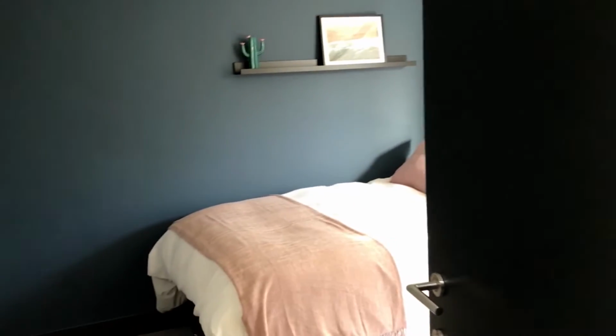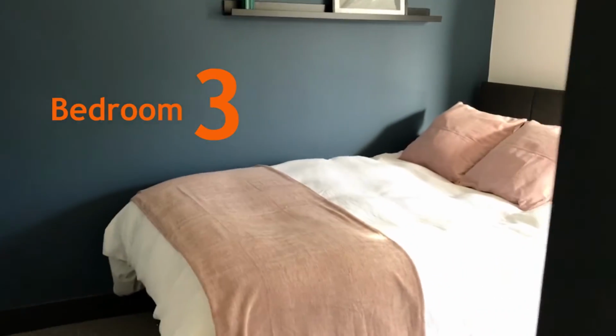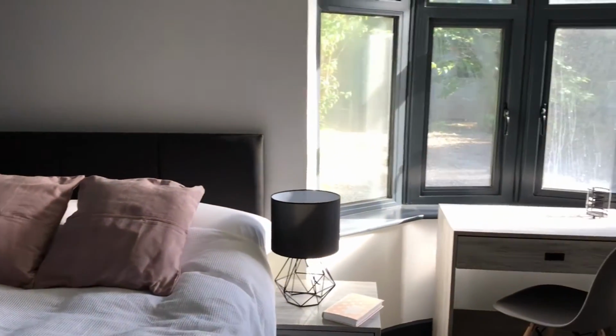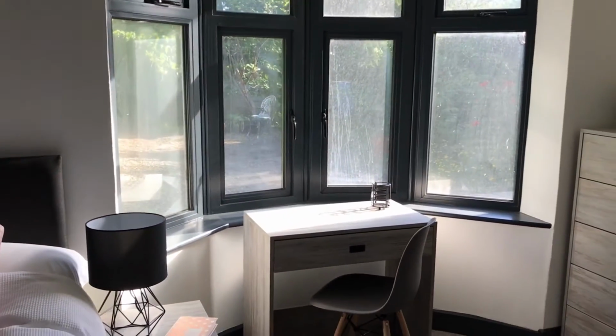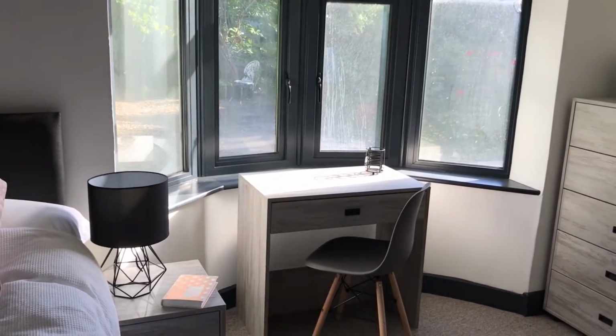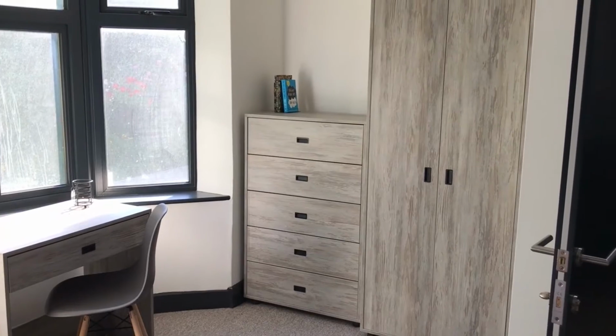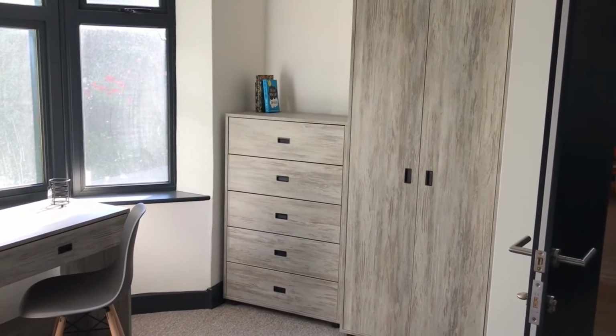Bedroom three. There's another bay window room. It's a really beautiful room, this one. You have to forgive the fact we haven't put the curtains up or had the windows cleaned yet. That's next week's job. This room has an ensuite.